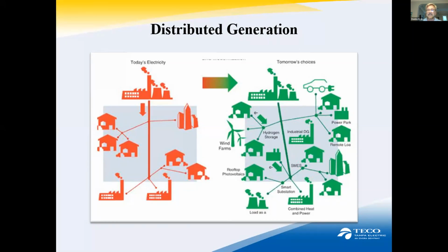So by generating the electricity close to where it's actually used, you don't lose as much electricity that way. And then you also don't have a need for these big, massive power plants. So it's something else that's a wave of the future. And we are developing one of these distributed generation sites at MacDill Air Force Base. And we're also developing another one in a new subdivision that's being developed in the South Shore area in South County.